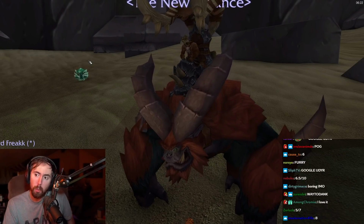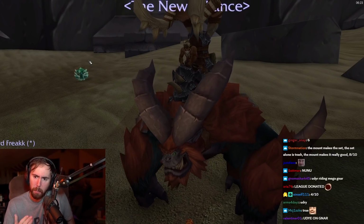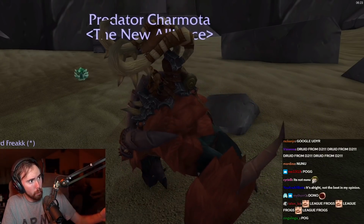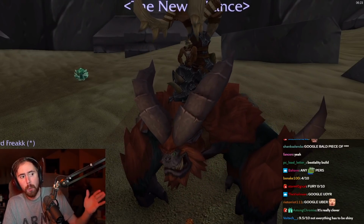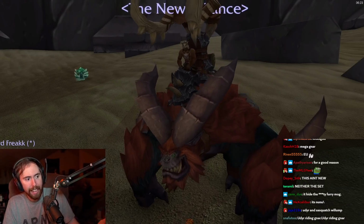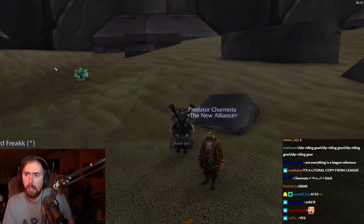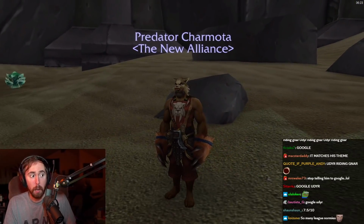The reason why I like this is we have never once in a competition had somebody use this mount as a mount in a transmog competition. And any time that we have somebody do something different in this way, it automatically impresses me because they're doing something new and unique. I love to see people that are trying new things. This is awesome to see. I'm very, very happy to see this, man. Good fucking work, Charmoda. I like this a lot. I'm proud of you.